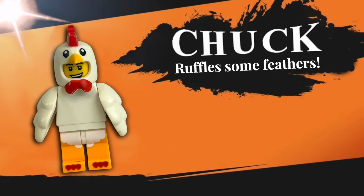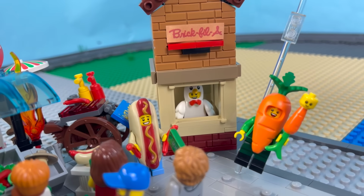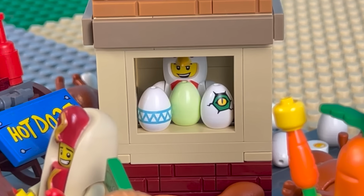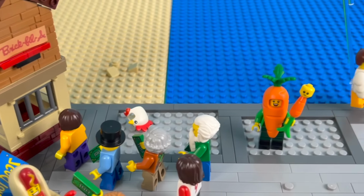This is Chuck, the chicken man, who totally ruined the moment there, but his new establishment, Brick Filet, gave Garrett the inspiration he needed to keep trying. He sells chicken, obviously, and eggs, including Easter eggs, green eggs, and this weird egg he found in the desert. Normally all this extra competition would be terrible, but he's closed on Sundays, leaving the perfect gap in the market.